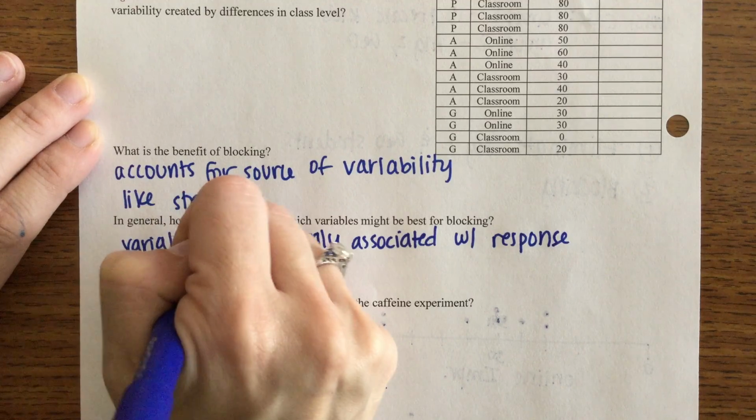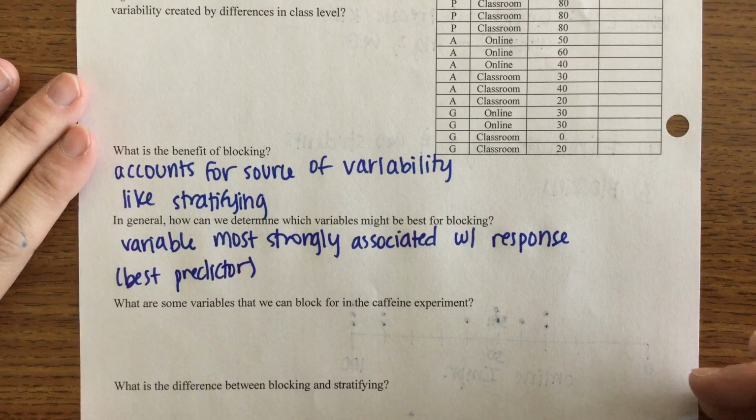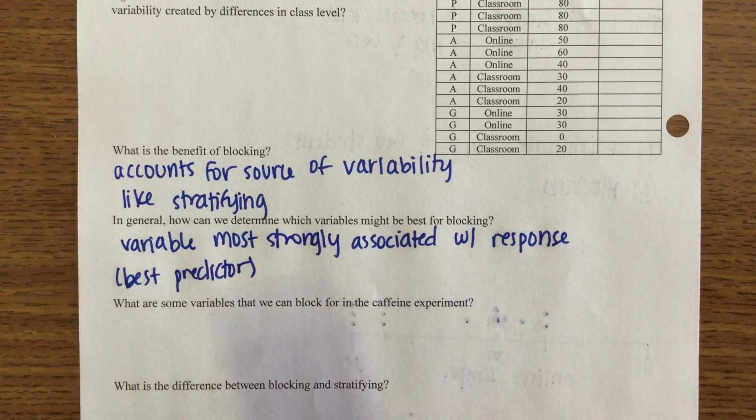The term I also used before was a predictor. So the math class that you are in is associated with an improvement in your SAT. Like Claire said, your gender is not associated with your improvement in the SAT. So gender would not be a good blocking variable.